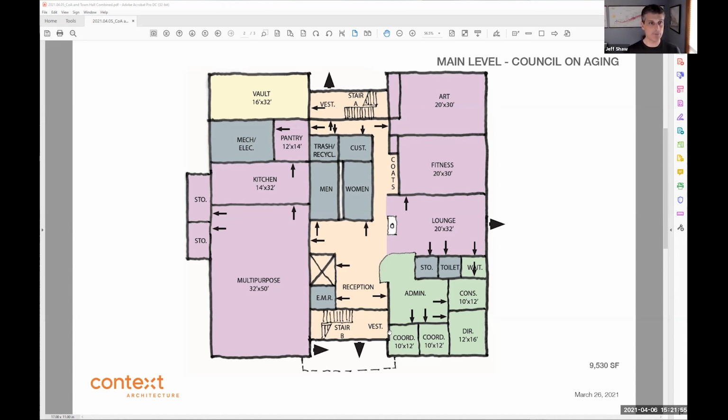The other thing to keep in mind is that a town hall project would then need to add things like mechanical, electrical rooms, trash, recycling, custodian, all the other stuff that now the COA has taken away from this building. So the 9,500 that we have on the second floor would expand to a larger amount of space. So you'd be building more space for the town hall if you separated. So the two projects in combination, built separately, would be clearly more expensive to the town.